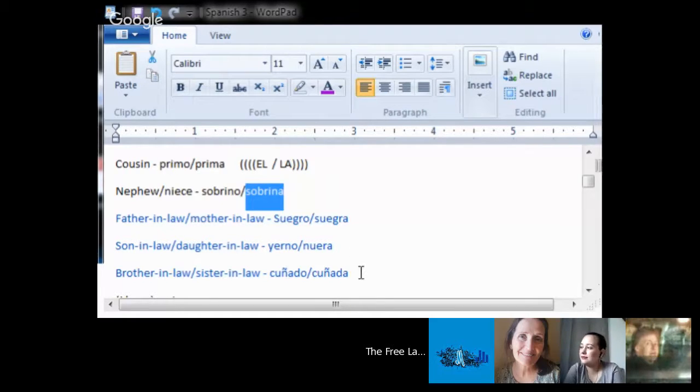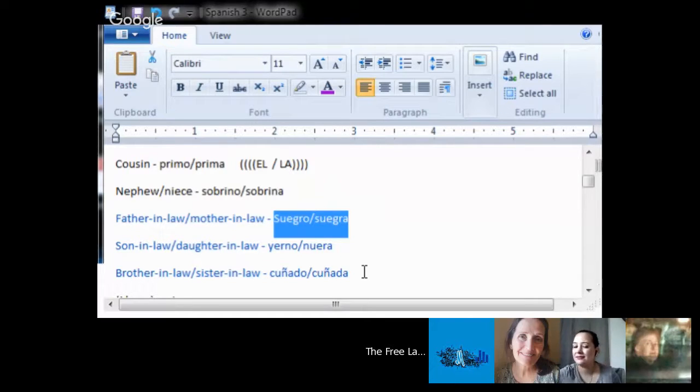Okay, and then we have our in-laws, too. Do you guys know what this means in English, like father-in-law, brother-in-law? Favorite sister-in-law. Yes. Mustafa, you know this one too? Yes. Okay. So we can learn how to say these, and you can see that each one is exactly the same. Well, no, son and daughter-in-law is different. But mother-in-law, father-in-law, brother-in-law, and sister-in-law, they use the same words, but they just end with either an O or an A for the male or the female.